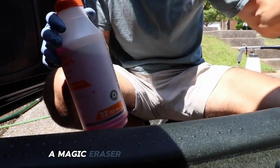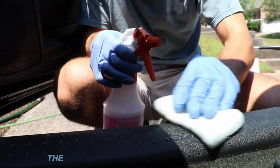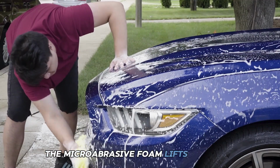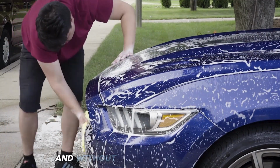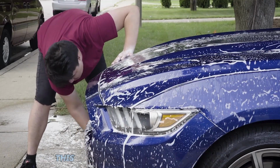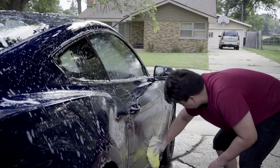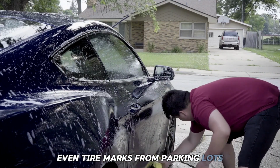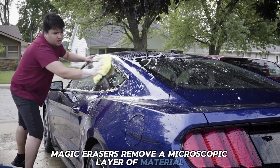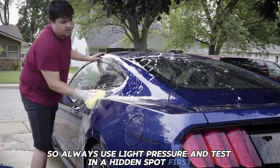A magic eraser. Lightly dampen it and gently rub the scuffed area. The marks disappear almost instantly. The microabrasive foam lifts the scuff without chemicals and without damaging the surface when used gently. And here's the kicker. This also works on exterior scuffs, bumper marks, door edge scratches, even tire marks from parking lots. What they don't tell you is magic erasers remove a microscopic layer of material. So always use light pressure and test in a hidden spot first.